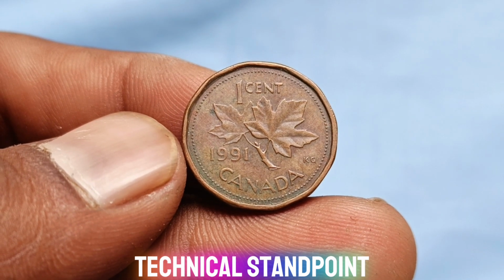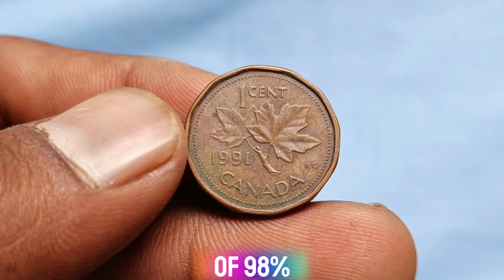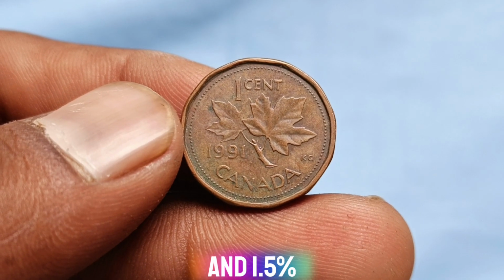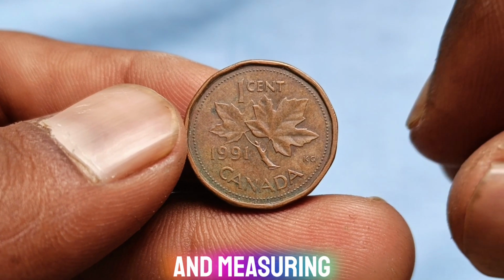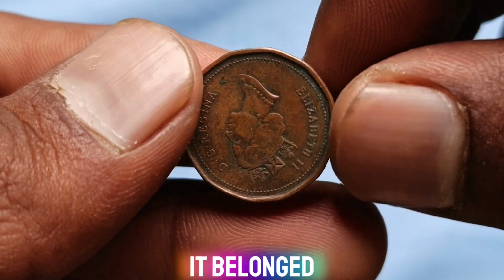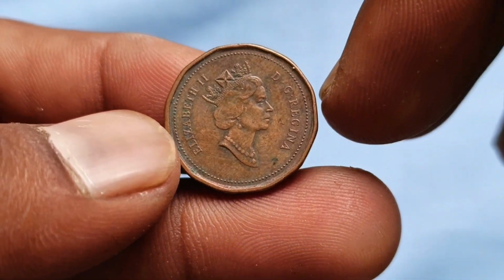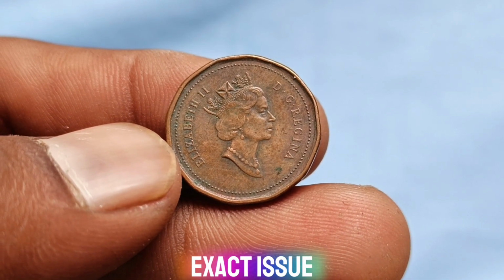From a technical standpoint, the 1991 cent was a bronze coin with a composition of 98% copper, 0.5% tin, and 1.5% zinc, weighing about 2.5 g and measuring 19.1 mm in diameter with a plain edge. It belonged to the KM-181 catalog designation used by World Coin Catalogs to identify this exact issue.